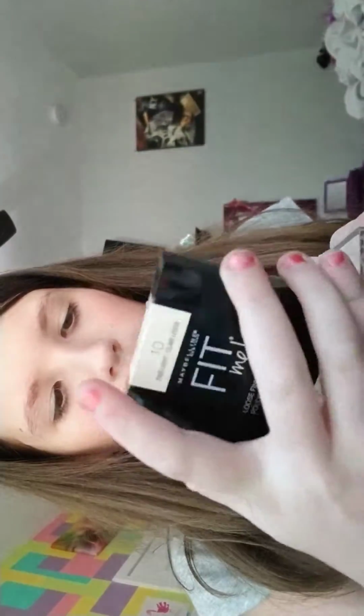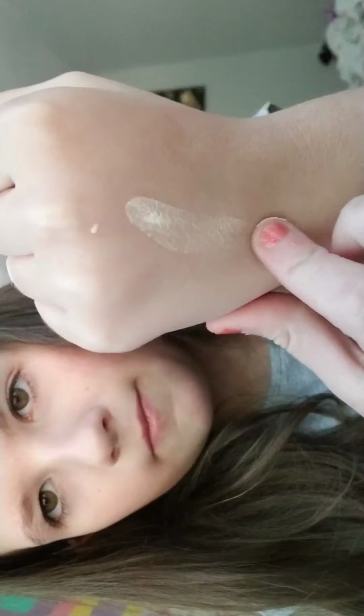I just love how it opens. I love how it's square. It fits perfectly. It sets your face really nicely. It's easy to wipe away, no flashback. This loose powder is freaking great.